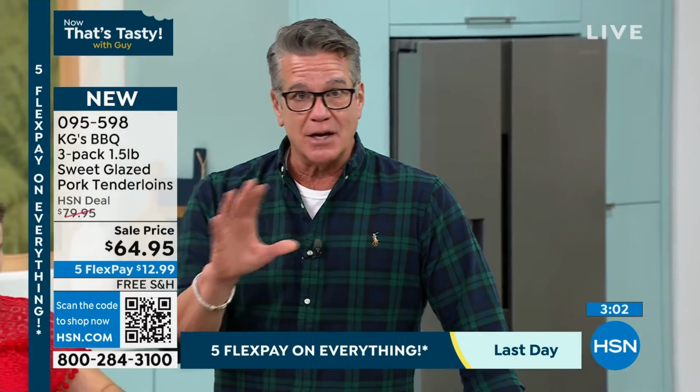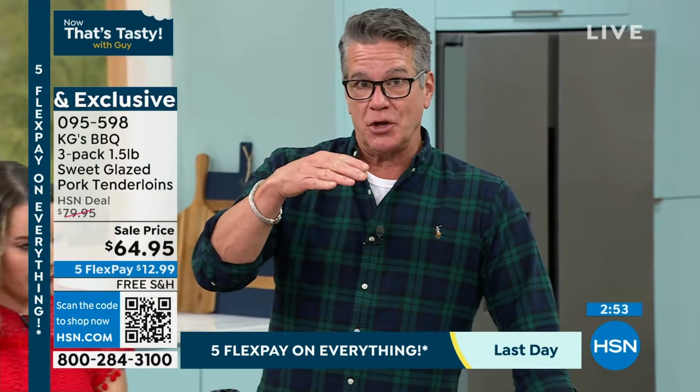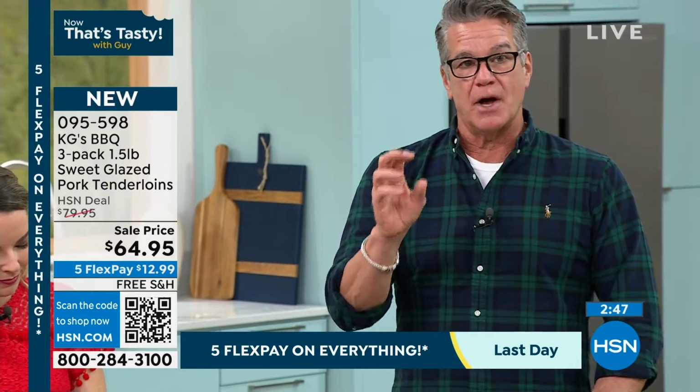True. But remember, it's already cooked. And the last thing I want you to do is to continue to cook this. We just want to warm it up. All right? You saw how juicy they were. And when you get a pork tenderloin and you go over, it gets dry, it's not the same. It's perfectly cooked right now, just needs to be warmed up.